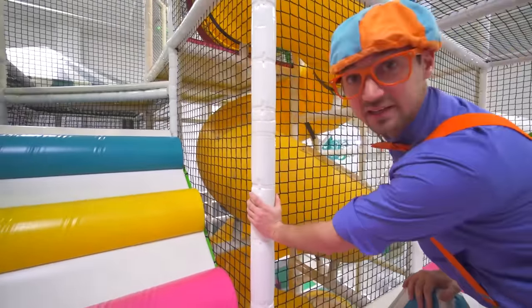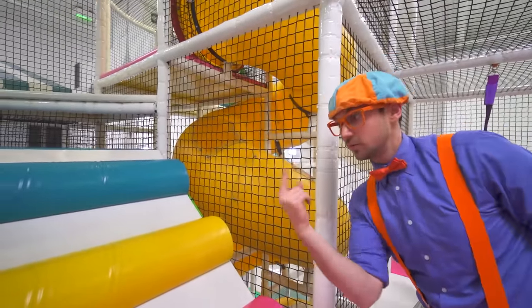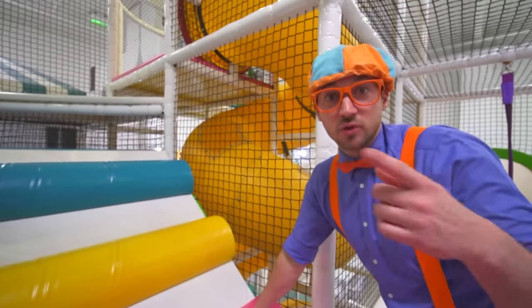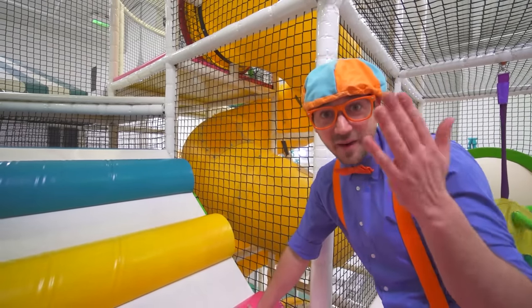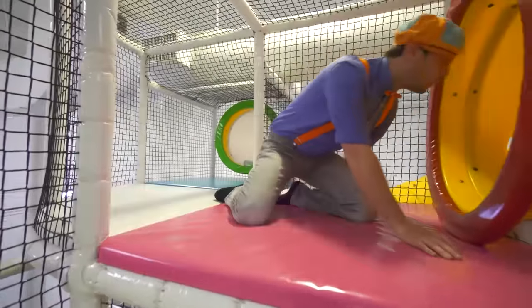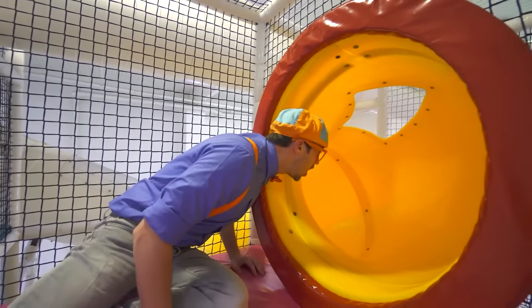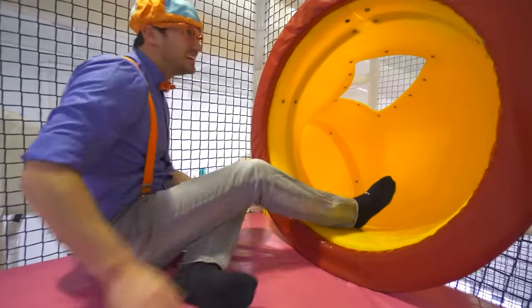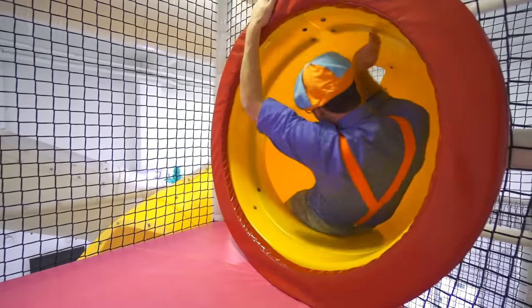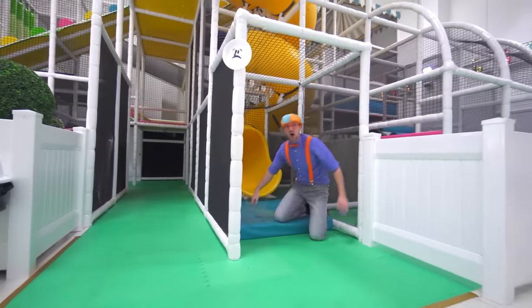Whoa, wait a second. Do you see that? That yellow slide through there? Whoa, goes around and around and around in circles. I think you and I should go to the top and then I'll go slide down it. Come on. Whoa, look down it. You see that? Okay, I'll slide down there. Hello, here I come. Okay, see you at the bottom. Whoa! That was awesome!